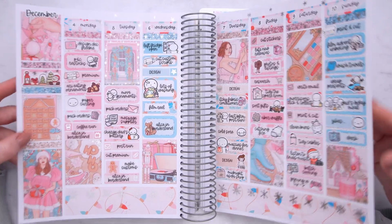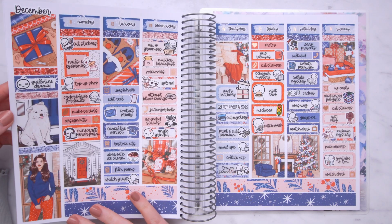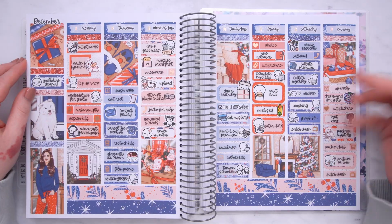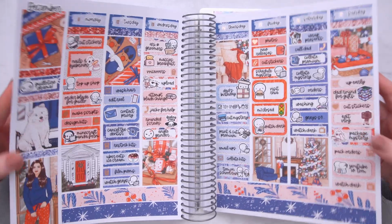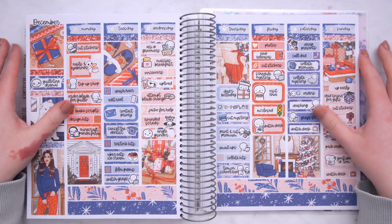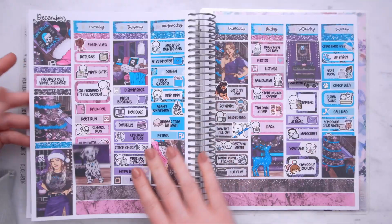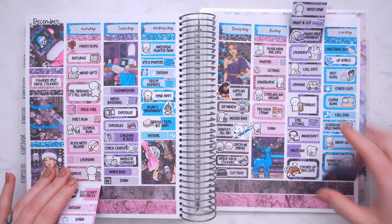But yeah, this is the silver snowflake foil pack, and then I'm using the rose gold confetti one. Well, actually no, I think this is just the underlays and the icons. Like I was saying, if you just want a pop of foil rather than the whole shebang with the washi overlays and the box overlays, you can just get the underlay sheets with the icons. And then I did do some extenders here.